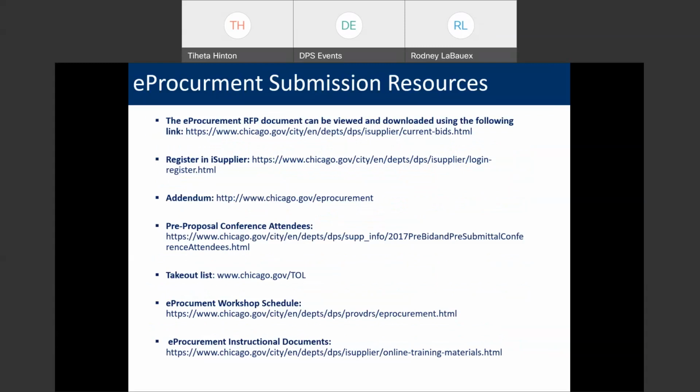The e-procurement RFP document can be viewed and downloaded using the following link: www.chicago.gov/city/en/dps/dps/isupplier/current-bids.html. Register an iSupplier, and I'm not going to read this, but you can see the link here. You can register. And all of these items can be found on the City of Chicago's website by going to the procurement department, and you can see these various sections.